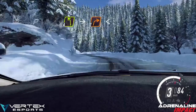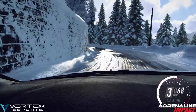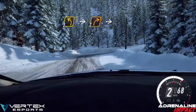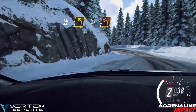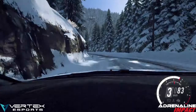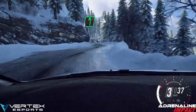Opens. Into three left long. Sixty. Unseen. Open hairpin right. Into three left long. Into two right long. To six left over crest. 50. Three left long. Tightens two. Into three right long. Caution. Tightens two. 50. Two left. Opens extra long. 30. Two right tightens. 30 over crest. Two right. Into six left. Into four right. 30. Three left long. Tight.